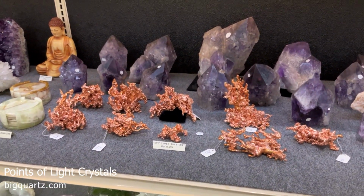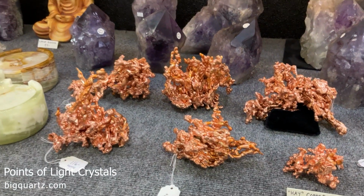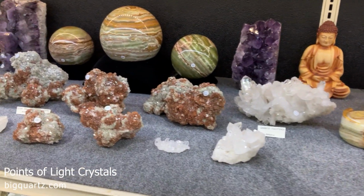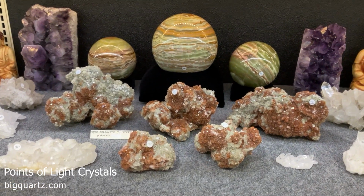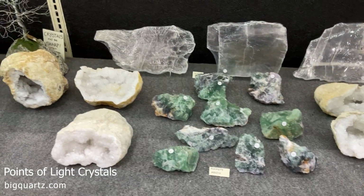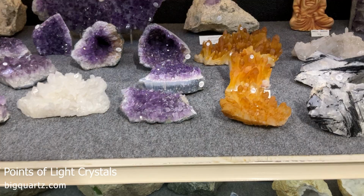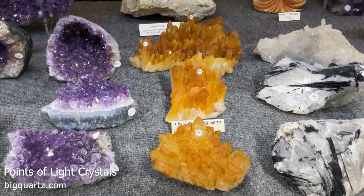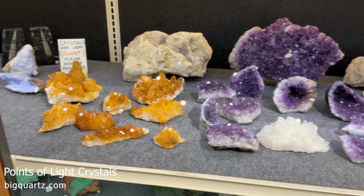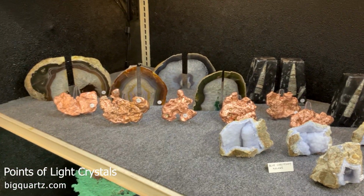Some hay copper sculptures. They take molten copper, drip it into a bale of hay. This is what's left. Those are all Bolivian amethyst points in the background. Aragonite star clusters with large green onyx spheres in the background. Some selenite quartz geodes, some green fluorite. Nice large blue calcites. These are quartz crystal clusters with iron oxide on the outside of them. More amethyst. Handful of blue chalcedonies. Some bookends made out of fossil and agate.